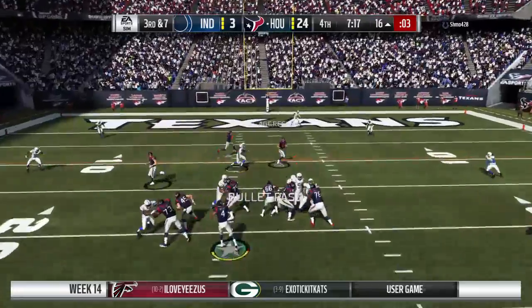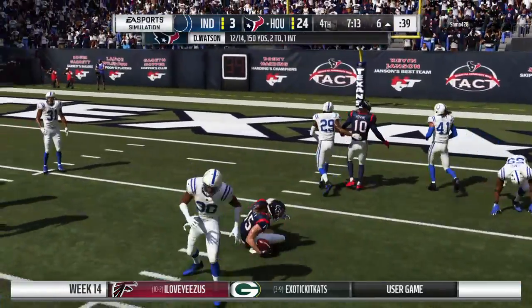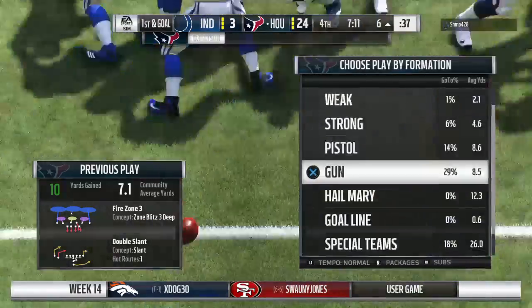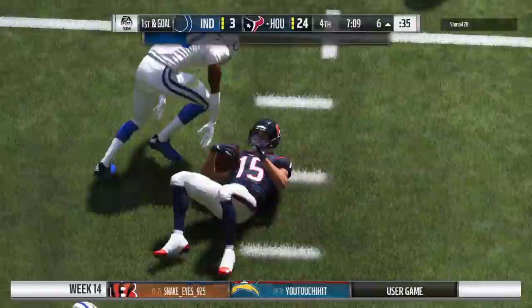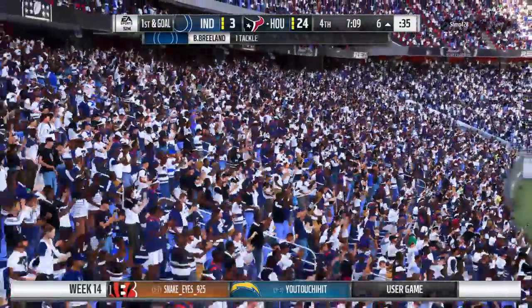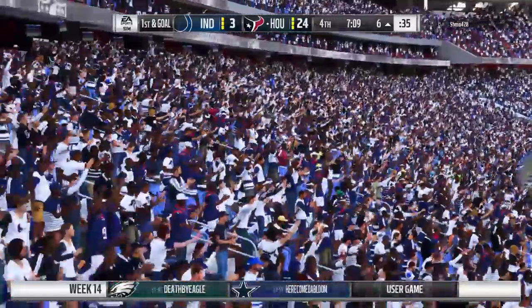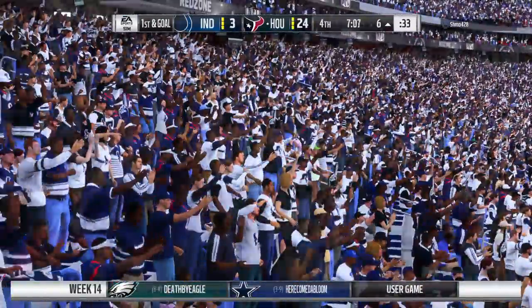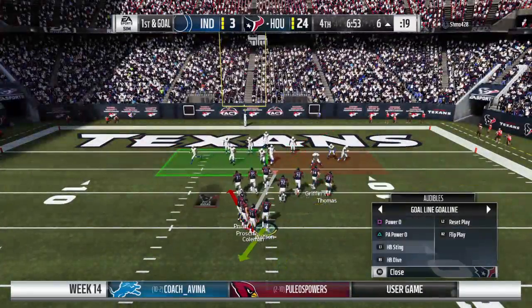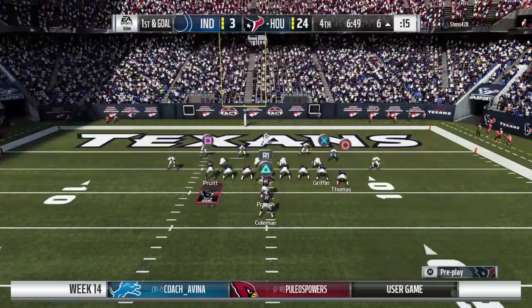Throwing on 3rd down, Watson. That's going to be caught at the 10-yard line. And he will be brought down at about the 6-yard line. They're able to convert on 3rd down, and that sets up a 1st and goal. Two of their 3 red zone trips so far, they've come up empty on. They'll look to reverse that trend on 2nd and goal.